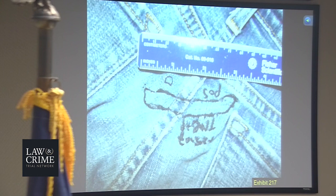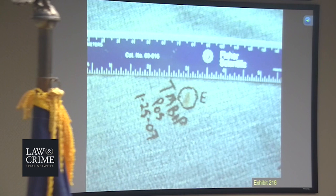218, close up of that. That's cutting E. And cutting E was on the front of the jeans, on the thigh area of the right leg.